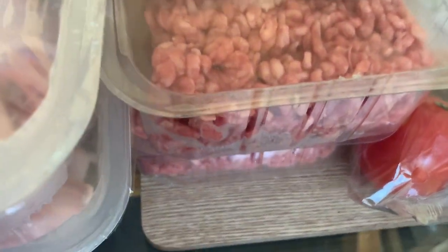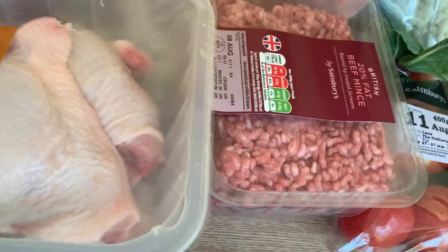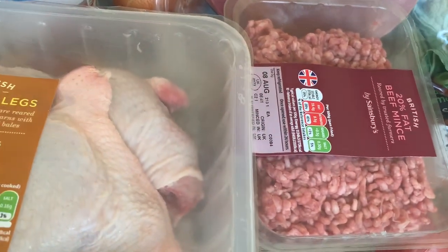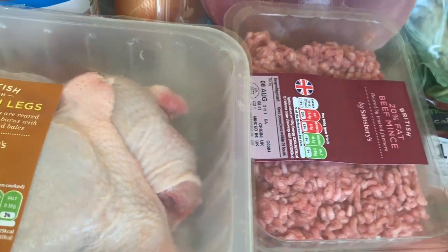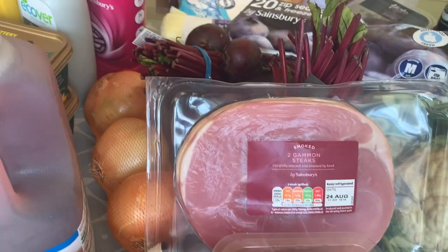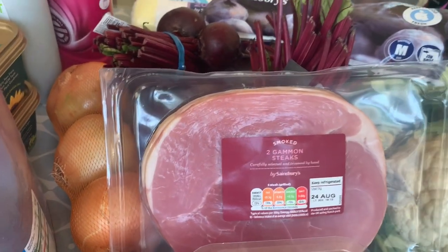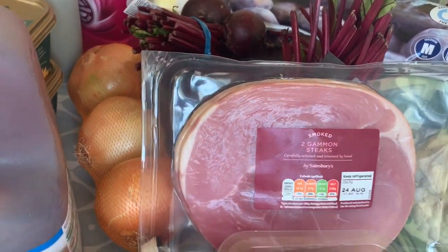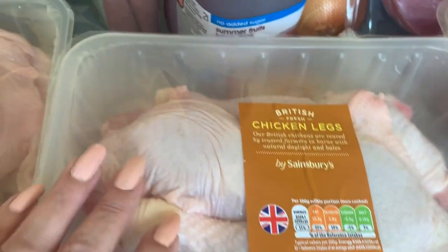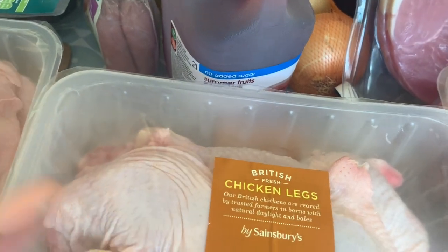Then here I've got 2 packs of mince, 500 grams each. Those I will just split in half, and that's 4 meals there for Chris and I. Or if I've got family coming, then I'll just obviously use more. A pack of 2 smoked gammon steaks, absolutely yummy. 2 packs of these, the chicken legs. These I buy and I cook up for our dogs because they love them.